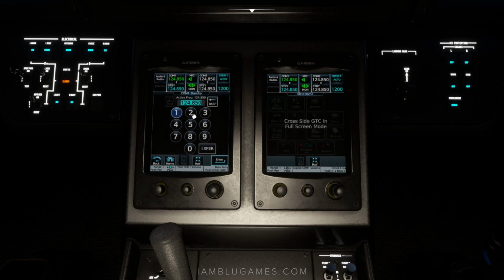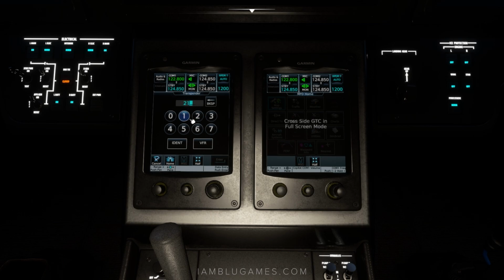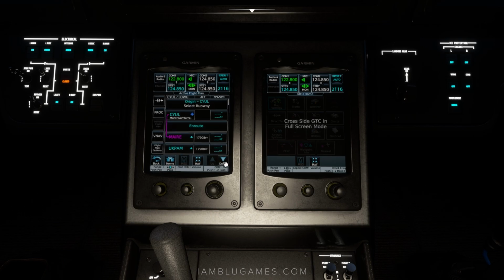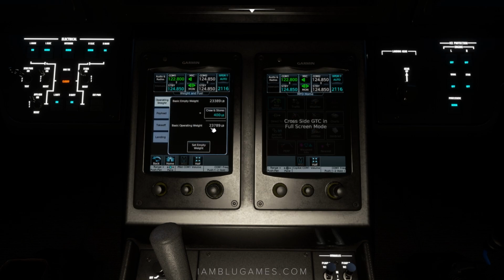So back in the G3000, we'll put in our departure frequency here to 2.8, and we'll drop our squawk code in as well at 2116 and enter. And now we'll go to perf page and we'll click on weight and fuel. For the stores, it'll be about 400 pounds. Payload, 4 passengers, 180 pounds each. And for our takeoff page, we can go to FOB sync, that's fuel on board sync, at 2,157 gallons.